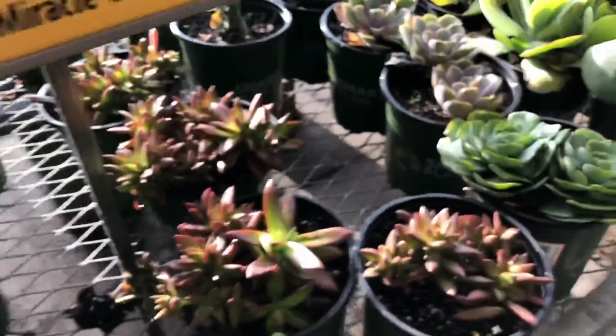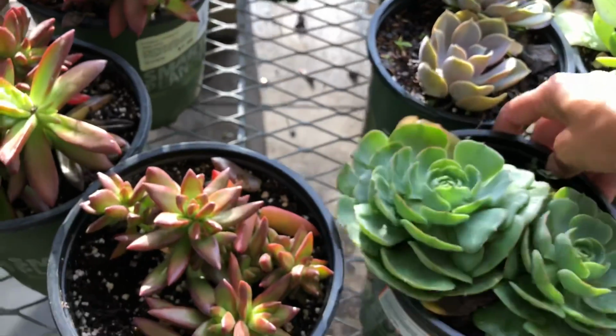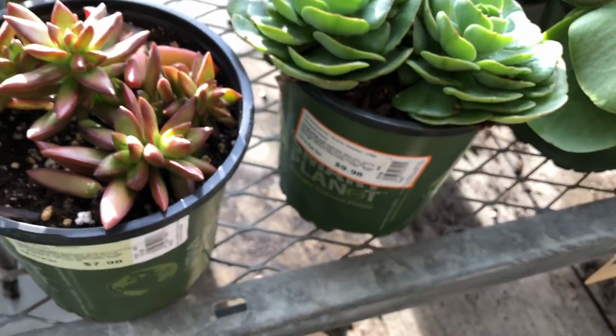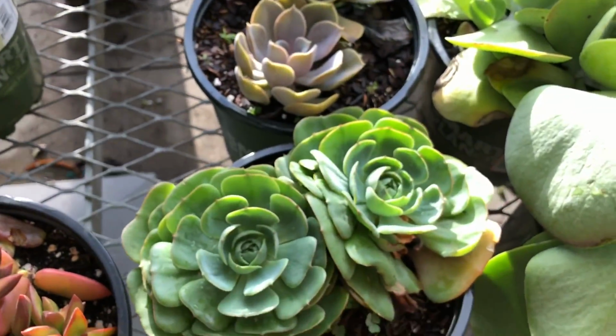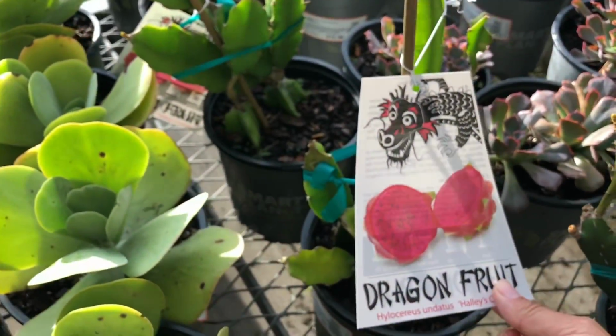These firestorms, man, they're so beautiful. Oh, look at this. These I don't see very often. The Galaxy. So I think definitely the one that I have is the Galaxy one. It looks a lot like this. Look, dragon fruit. Cool.